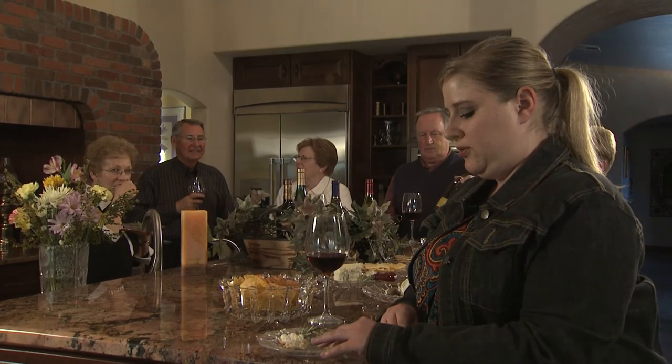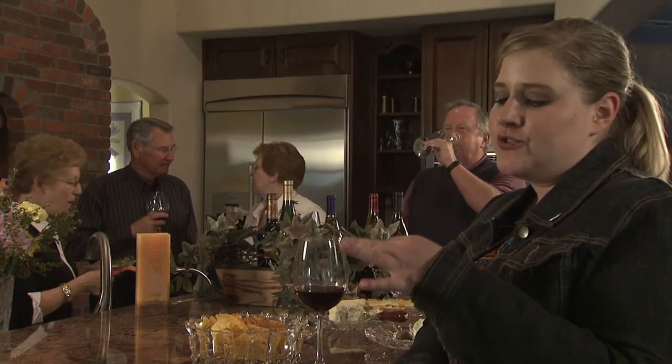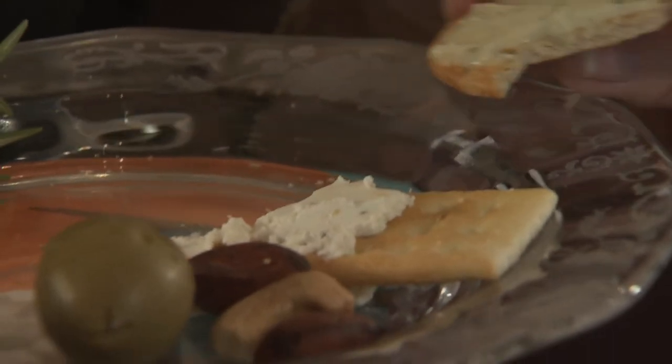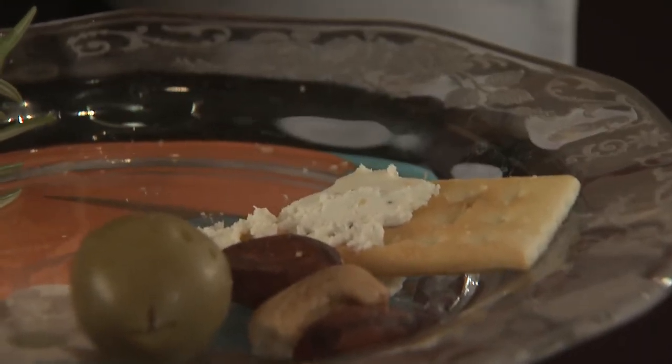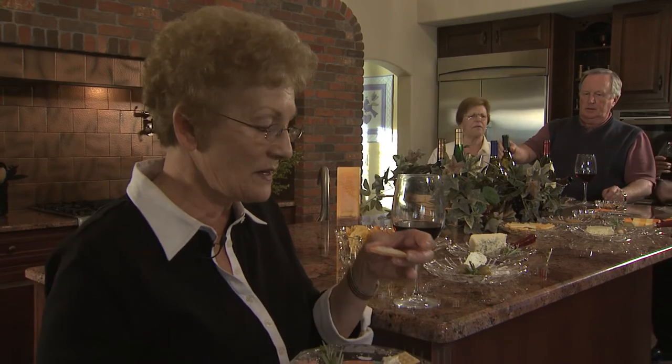Let's try the blue. I think this is creamy. I think it's smooth. I think it is light compared to a lot of blue cheeses that you taste. This is the brie, and I hear from the other folks that it's just delicious, so I'm going to give it a try.